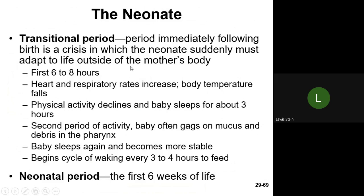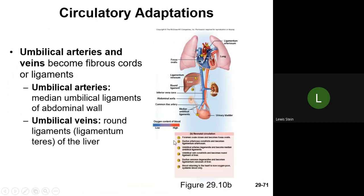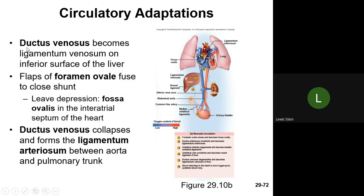Okay, so a lot of stuff goes on. Neonatal first 6 weeks, respiratory adaptations. That's the whole idea, getting the baby to breathe on its own very quickly. And you'll notice heart rate and respiratory rate are very rapid, and over time they begin to slow down and approach normalcy. The deterioration of these structures that are there, to some extent, become incorporated as the baby develops, like the ligamentum teres, which means round. It's a structure that you see anatomically in the liver. And another one, the ductus venosus, the closure of the foramen ovale, etc.